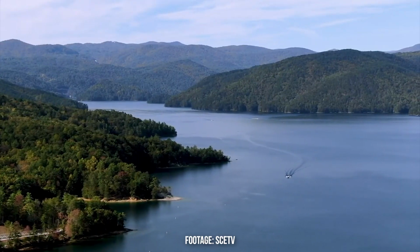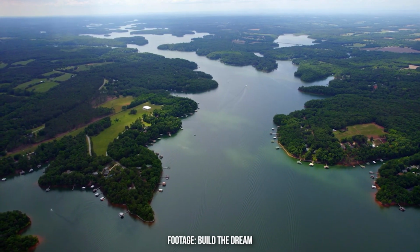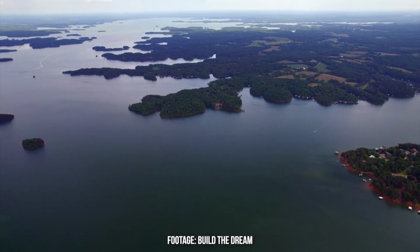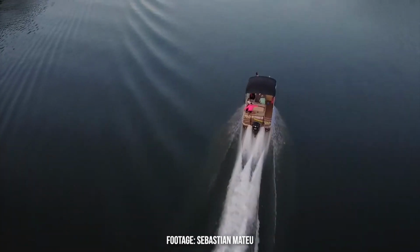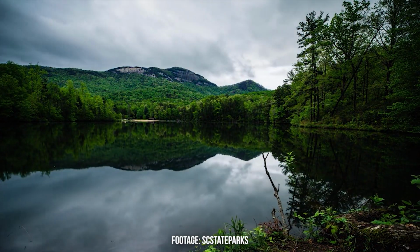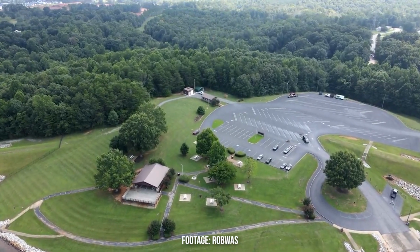You have Lake Jocassee up at the very north part of that western side. You have Lake Keowee, and then you have Lake Hartwell. All three of which are very close to that Georgia border. In fact, Hartwell shares about half of its lake with the Georgia side. All three of these lakes are very expansive and offer a lot more recreational opportunities. You have state parks along these different lakes. You have public access points. You have the ability to use these for you and your family.